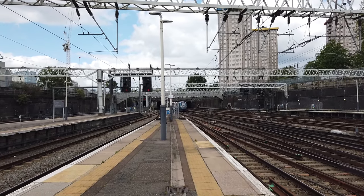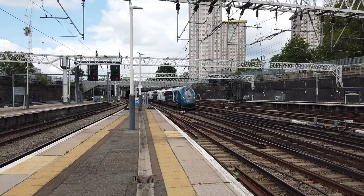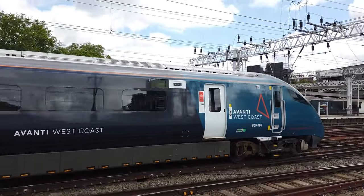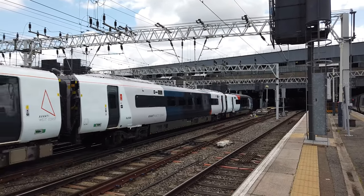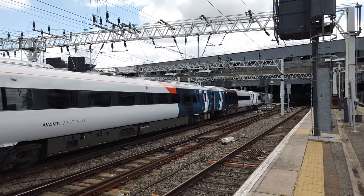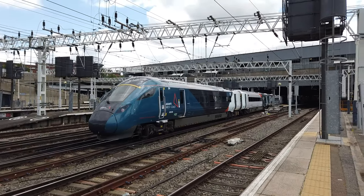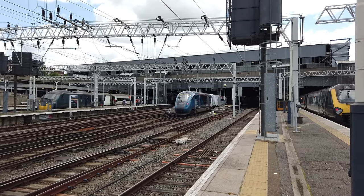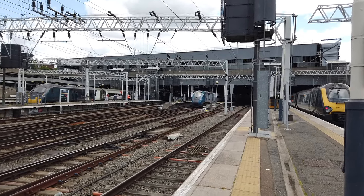Again, sporting Avanti West Coast colours is going to be 805-008, I believe this one is. Get a lovely clear view of it here. Brand new, shining in the daylight. Look at that. The Avanti livery suits the 805 so well. Lovely, as that comes in from Edge Hill Depot.